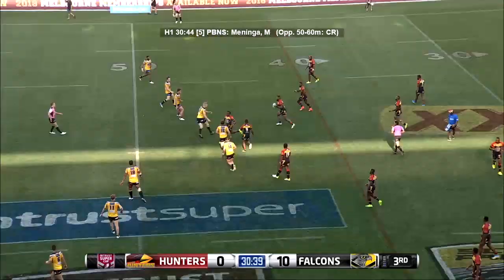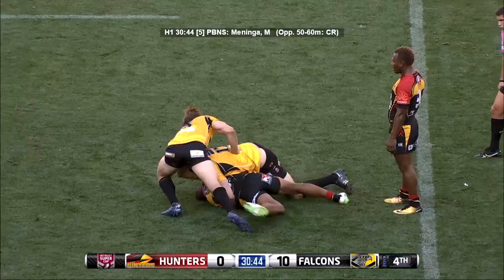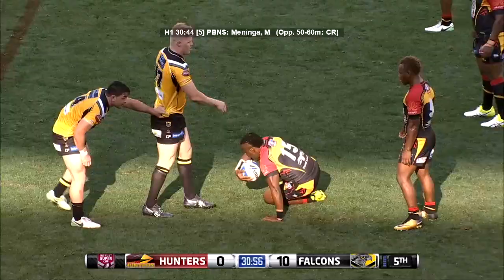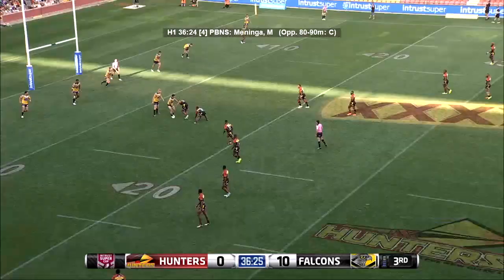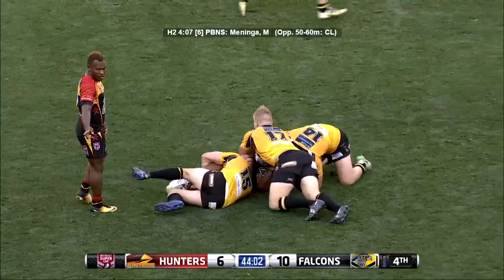Meninga. John Grieve in there making the tackle with Jai Bout. Good tackle. Solid hit again from Brandon Smith. He's come up with a couple of good tackles in the last little bit. This Hunter side will just basically overwhelm you. This is a terrific set from the Hunters off the back of points.